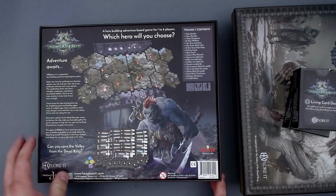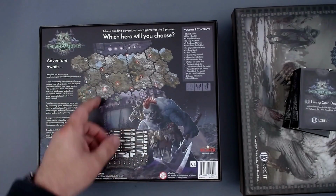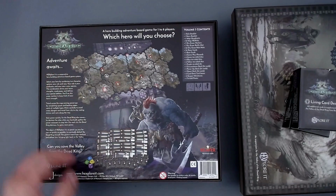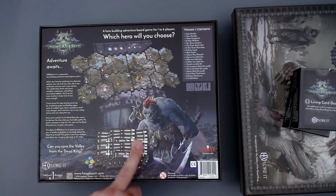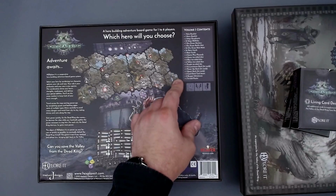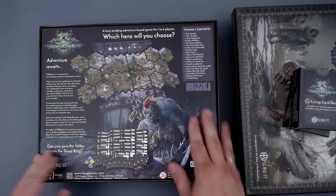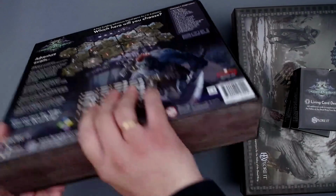So which hero will you choose? It looks really massive, like a lot of stuff. And of course HEXplore It. I mean, there are a lot of hexes, of course. And then here we also have the player boards, I guess. A little bit of artwork here. Okay, Adventure at Waves, and it shows you the contents of volume 1. You can play it up to 6 players. I didn't know that. 60 to 180 minutes. That will be a long recording.